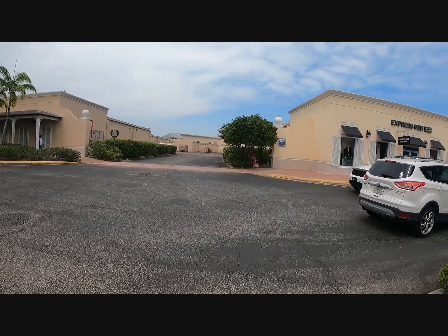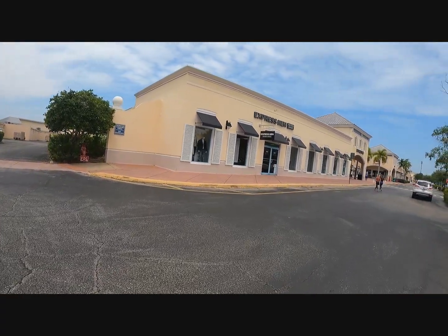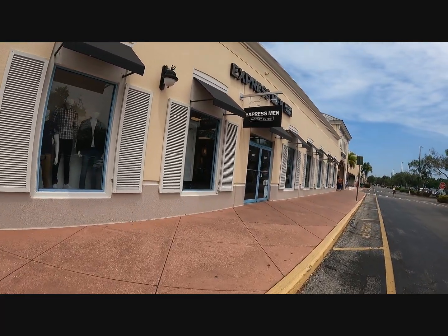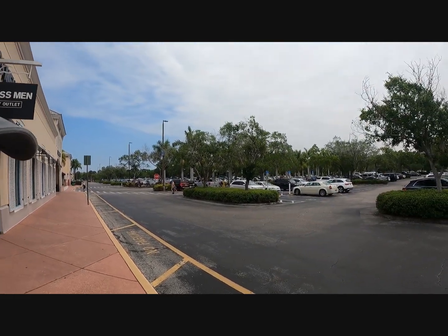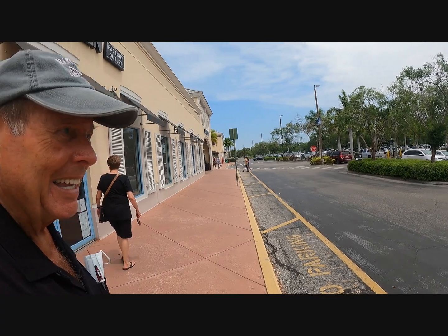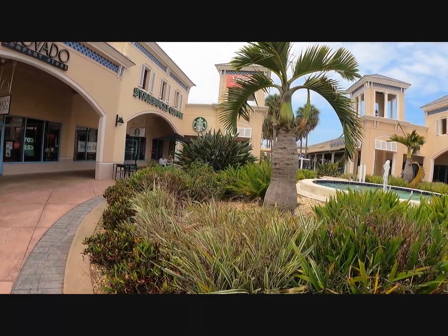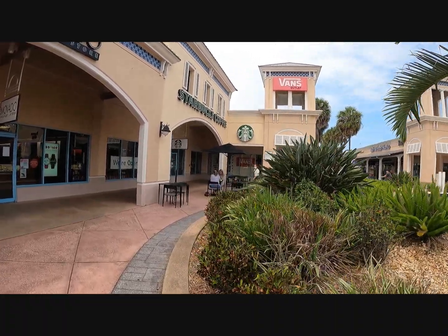So this is a place where you can get lost. An outlet mall. Today we're looking for a spoon. We drove all the way to Ellington to look for a spoon. We'll let you know how this little adventure turns out.